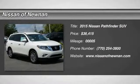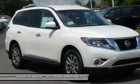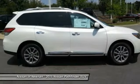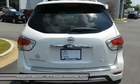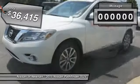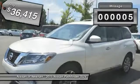The 2015 Pathfinder. The Pathfinder has a premium interior with 3 rows of seating for up to 7 passengers, as well as versatile seating and cargo configurations. This SUV appeals to both truck lovers and car lovers and is priced below $40,000. This vehicle has less than 100 miles.